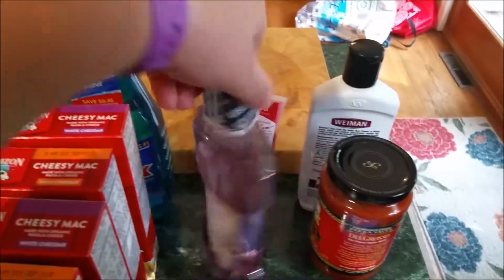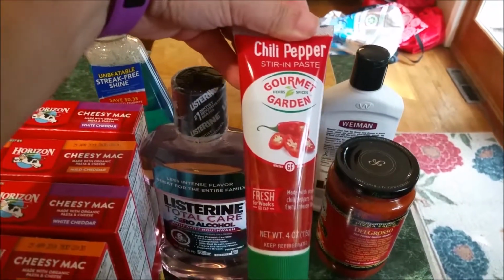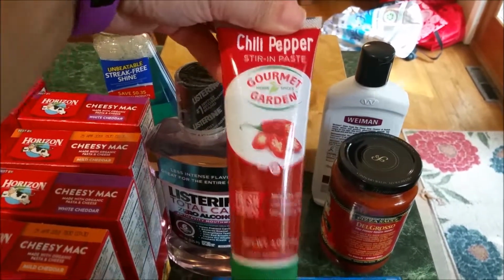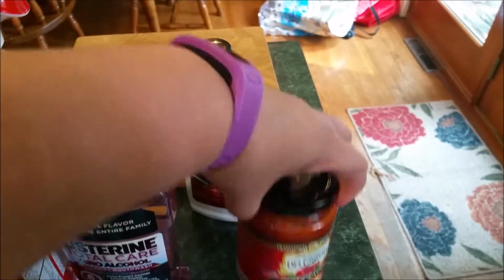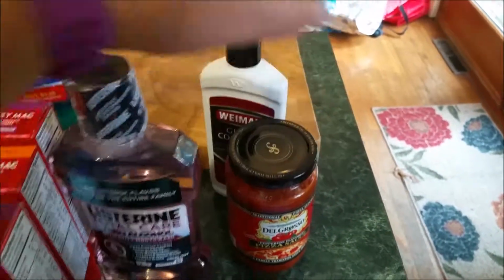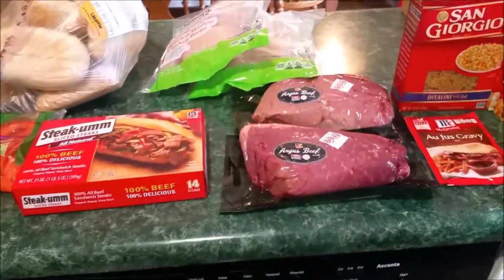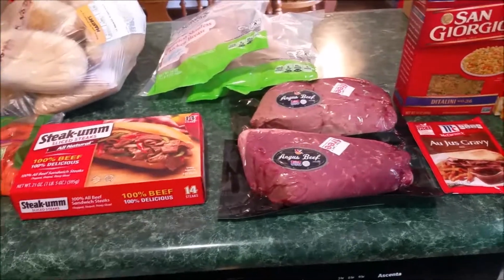A toothpaste, a Listerine. This was super expensive, but I hope that I get good use out of it. It's a stovetop cleaner, and then just a pizza sauce, again, for the lazy day when I don't feel like actually making the pizza sauce. So this wraps up the month of September's big grocery trip.